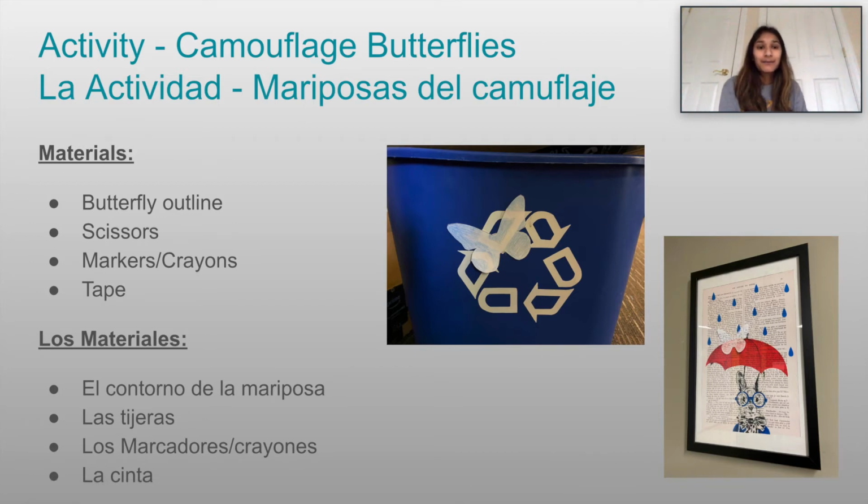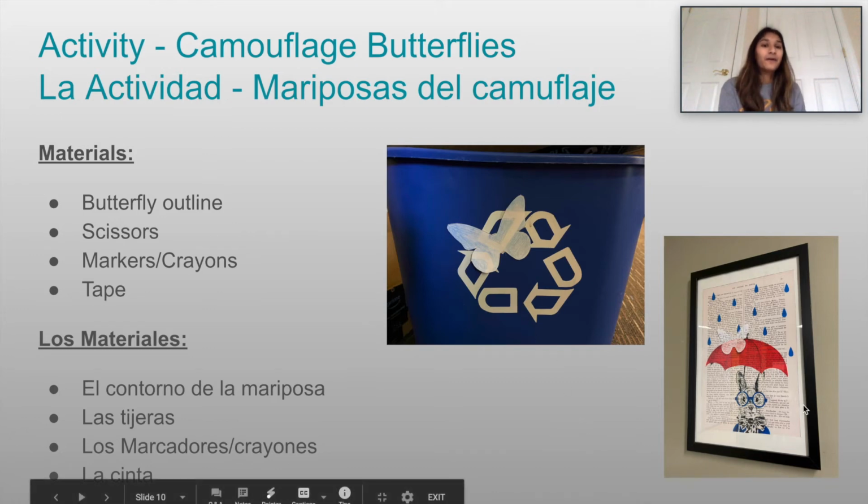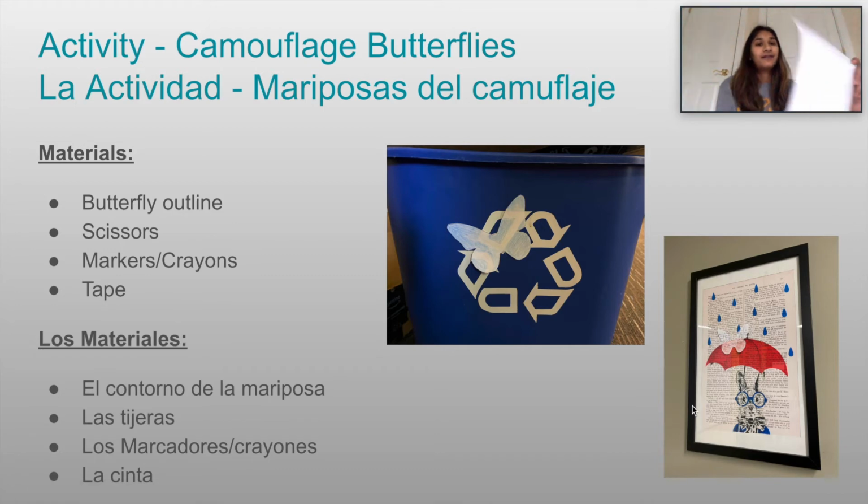Here are some examples of before, but what we're going to need for this is a butterfly outline, or you can draw your own butterfly outline and cut it out. And you'll need some scissors, some tape if you want to tape it on like in the pictures here, and you'll want some colored pencils, markers, crayons, any kind of coloring device.